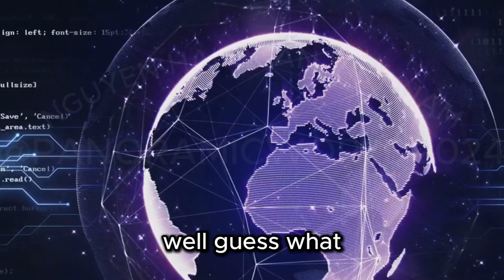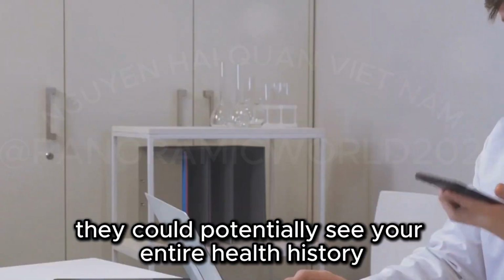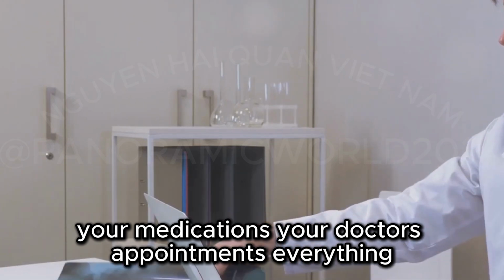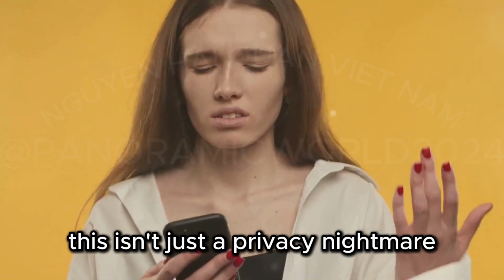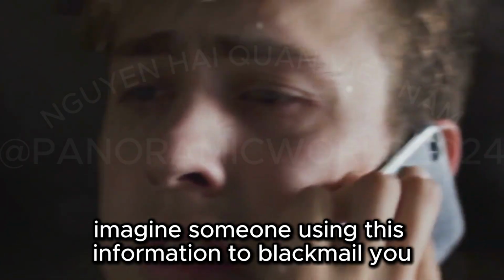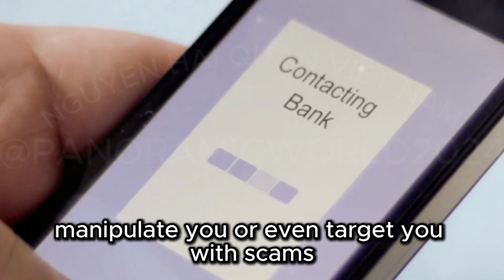These apps often contain sensitive personal information, stuff you wouldn't want just anyone to see. Well, guess what? Sevco found that this bug can give hackers access to that data too. They could potentially see your entire health history, your medications, your doctor's appointments, everything. It's like giving them the keys to your medical file cabinet. This isn't just a privacy nightmare, it's a potential health risk. Imagine someone using this information to blackmail you, manipulate you, or even target you with scams. It's a chilling thought.